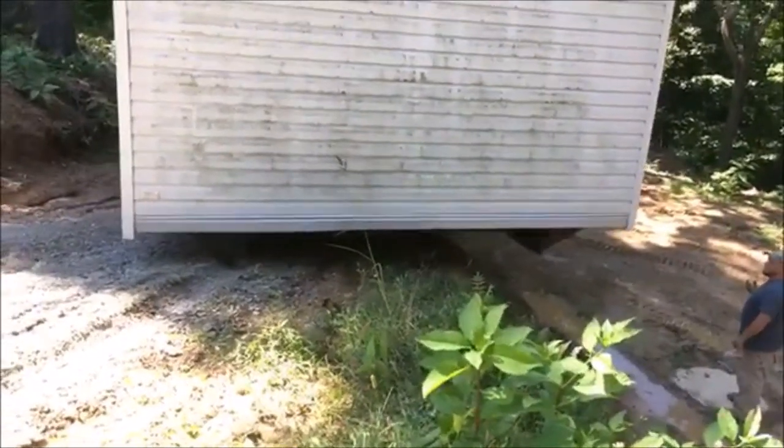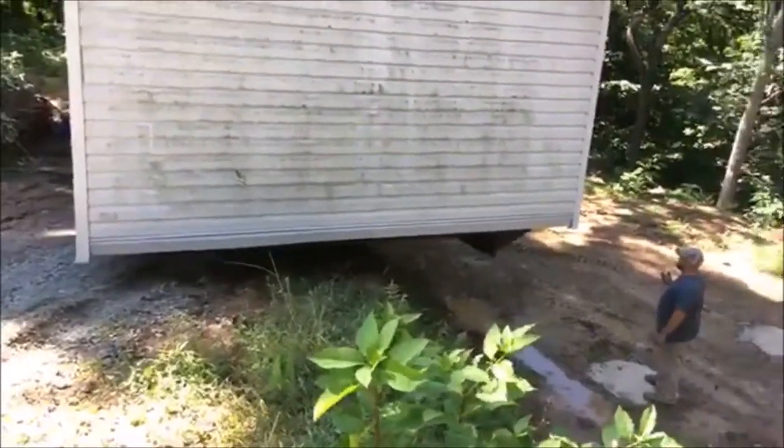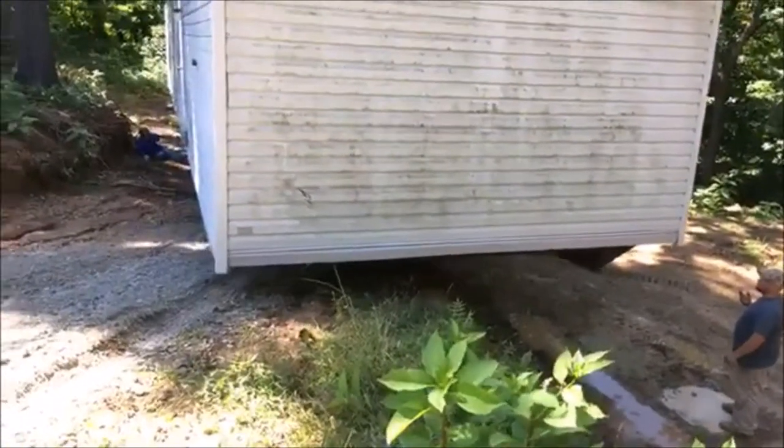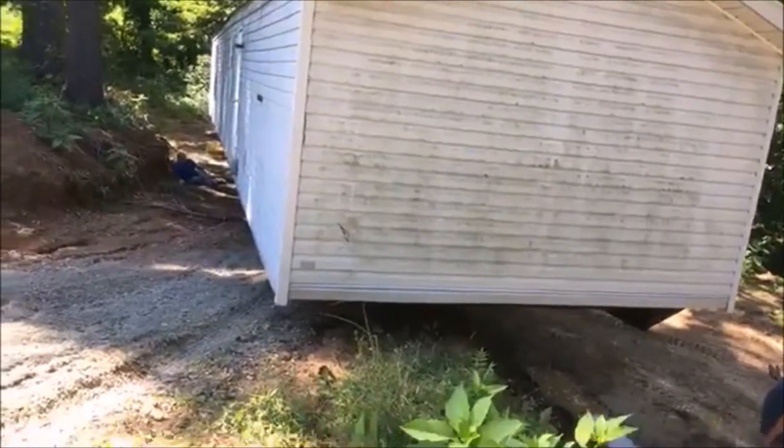I'm sure they've got one of those machines under there that they're pivoting on. Yeah, that's what they're doing. But, holy cow. Watch your tree right there, though. Yeah, a little bit.